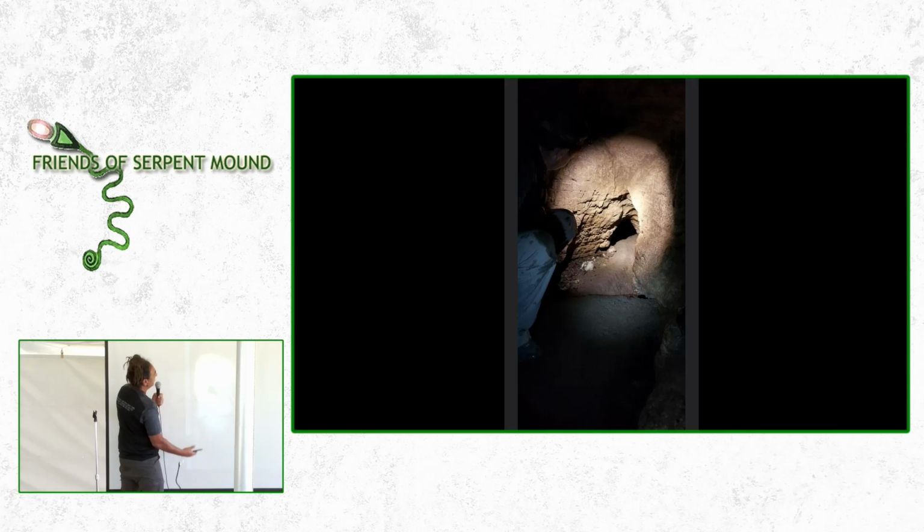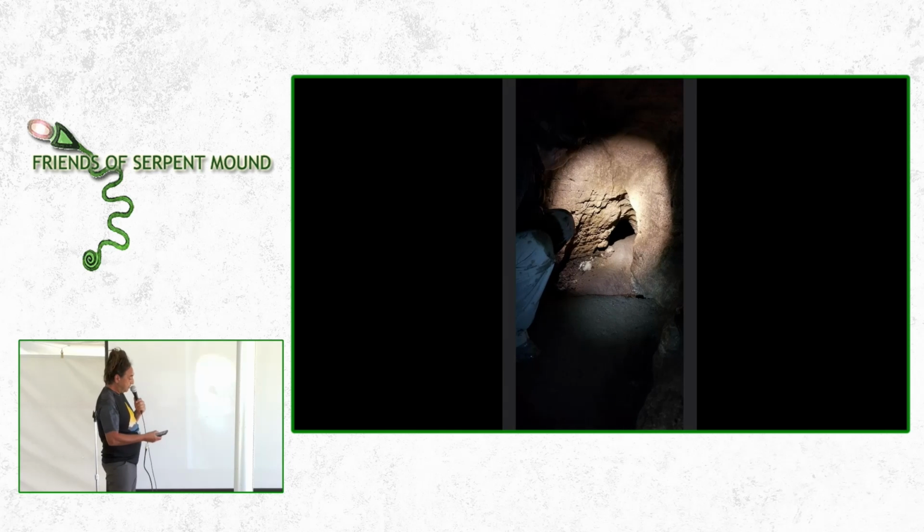So John went all the way to the back, and that's where it stopped because he couldn't go any further. But back above ground, we took the tape measure and went across the top, and that's about 20 feet from the other rock on the other side where there's a little hole coming out. So it probably goes through. I mean, it definitely goes through.